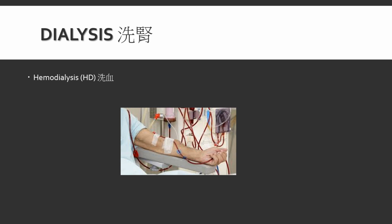Usually we do this 3 times a week. Each time the patient is connected to the machine for around 4 hours. Many dialysis patients can continue to work and do other things while they are not getting dialysis.